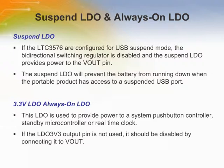If the load on Vout exceeds the suspend current limit, the additional current will come from the battery via the ideal diode. The low quiescent current, always-on LDO regulator is used to provide power to a system push-button controller, standby microcontroller, or real-time clock. The LDO is powered from Vout and therefore will enter dropout at loads less than 20 milliamps as Vout falls near 3.3 volts.